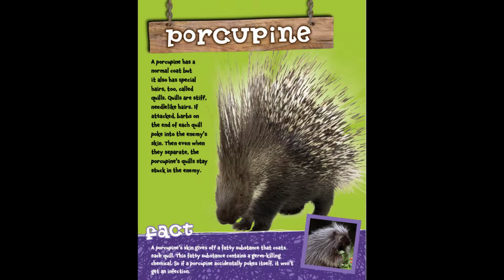Porcupine. A porcupine has a normal coat, but it also has special hairs called quills. Quills are stiff, needle-like hairs. If attacked, barbs on the end of each quill will poke into the enemy's skin. Then, even when they separate, porcupine quills stay stuck in the enemy.